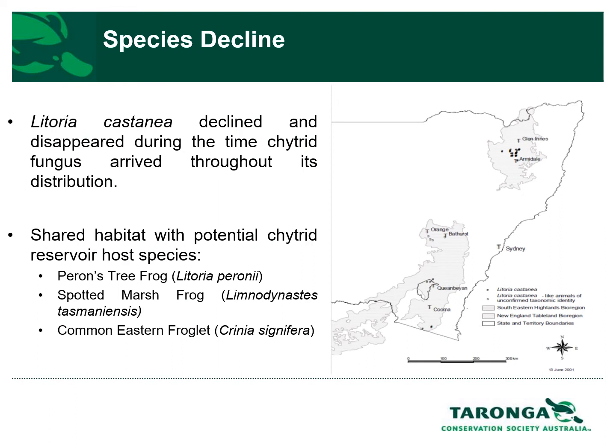For the yellow-spotted bellfrog, it appears these guys disappeared due to Chytrid as well. So when Chytrid arrived, it moved through their habitat at the same time that these ones disappeared. They disappeared quite rapidly in the late 1970s. They were found through a good chunk of New South Wales.